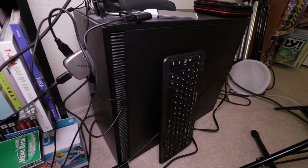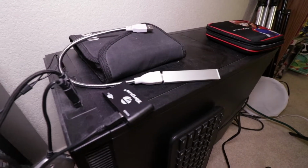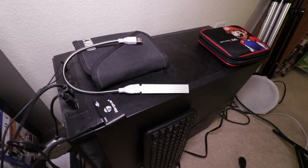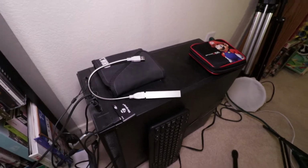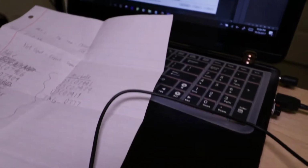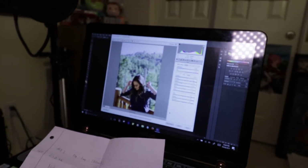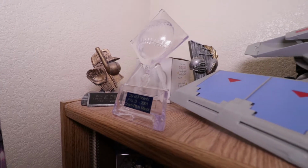This is the gaming desktop that I built approximately a year ago. All these wires here connected to it. There's not too many USB ports, and they're just on the other side of it. This here is my setup for editing pictures and what I'm currently using to edit my video right now. Here I'm editing a photo for the retreat pictures.